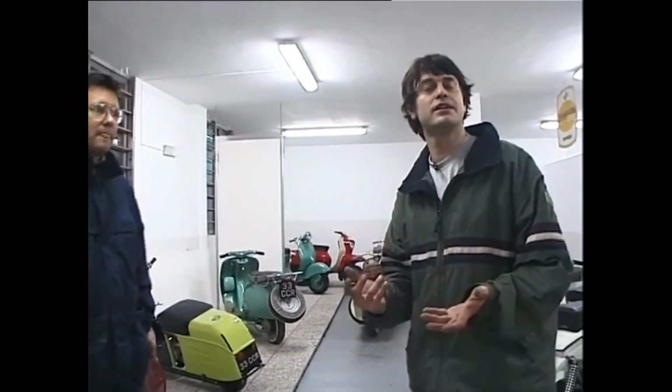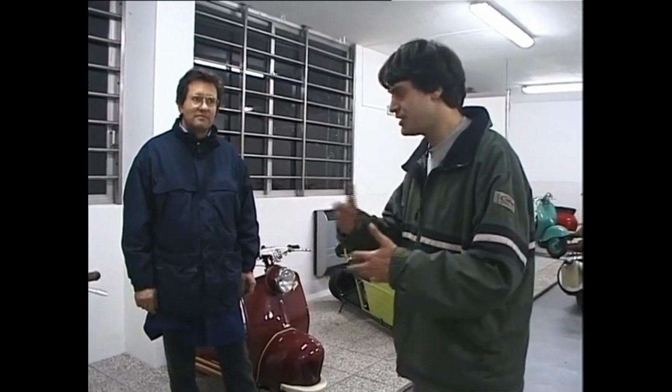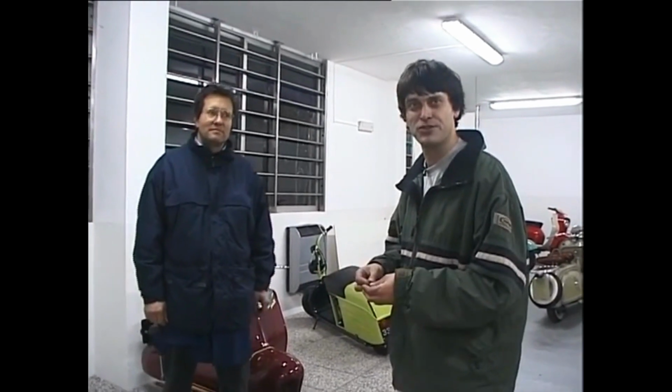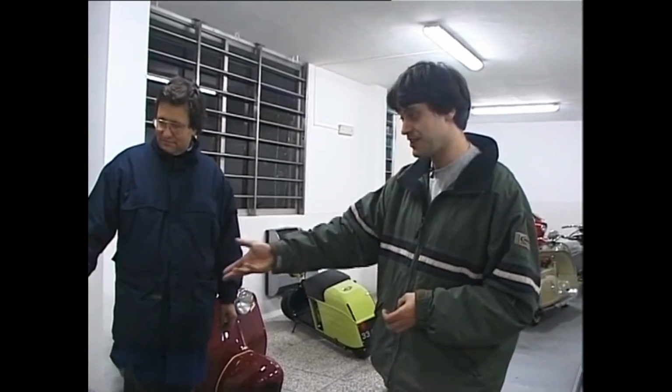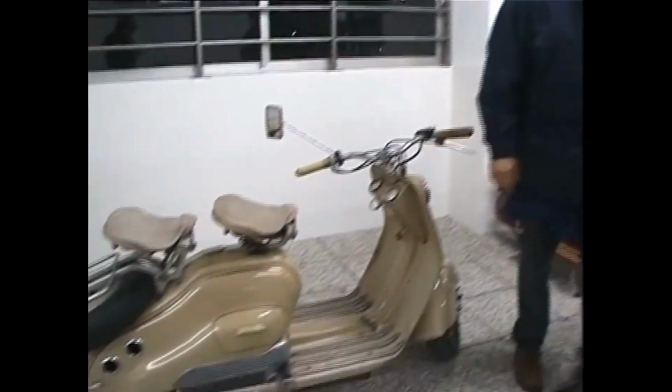What NSU did, they built these machines under license, and after a short time they decided that they didn't really want to be paying Innocenti a lot of money for building these things, so they just built their own. They changed the engines, made a few other alterations, and just stopped paying what they owed Innocenti and started producing their own. And there was a big argument between the two companies. But this is a very early one. This is a proper Lambretta built by NSU. Very rare.